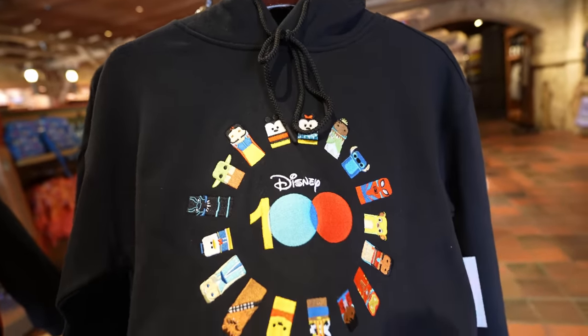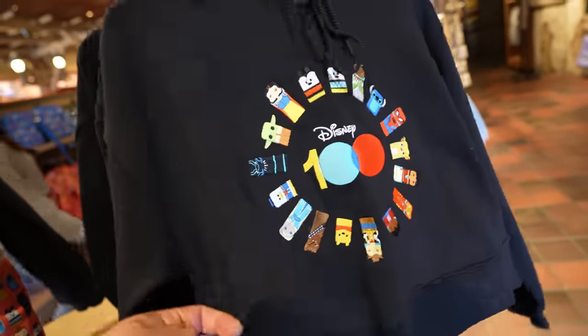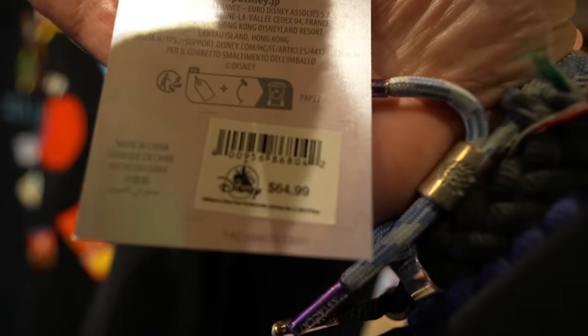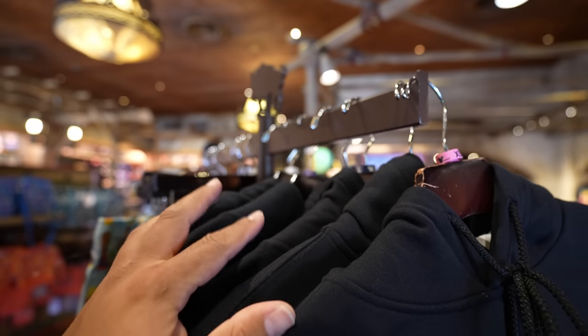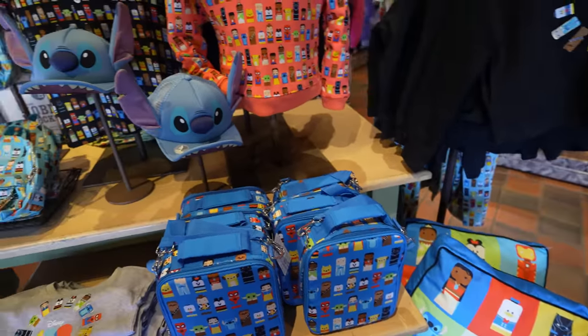This is a nice sweater. It looks like it's cropped though, which is the only thing that sucks about this. But besides that, it's a really cool sweater. This one is $64.99. Focus, there you go, $64.99. And looks like they have sizes extra small to extra large, and 2X is the biggest, looks like. And then they have the lunch bag, the pillow that I already showed you guys earlier.